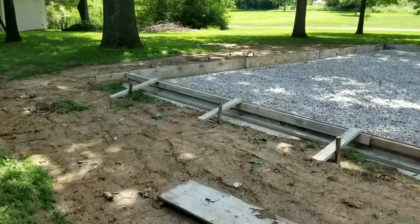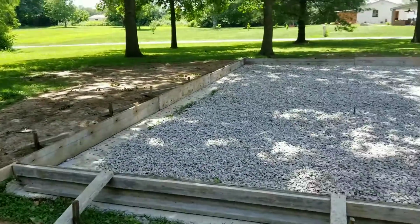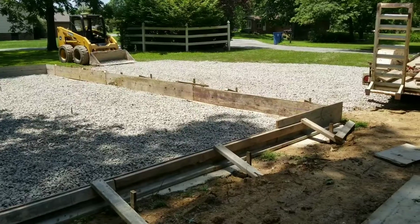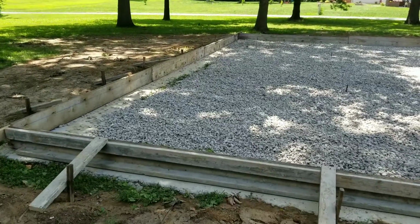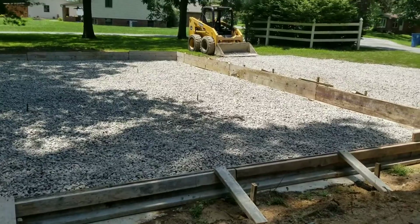So they've got everything laid out. They did that this morning. It's actually the 4th of July, and so they had a pile of gravel poured. And so they put all the gravel inside the forms after they got it all laid out. And tomorrow they're actually coming to do the pouring of the concrete and flattening it out and doing all the flat work.